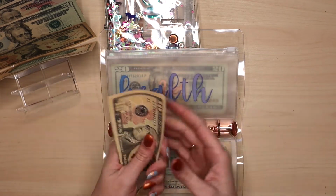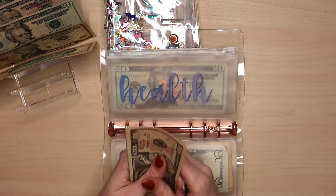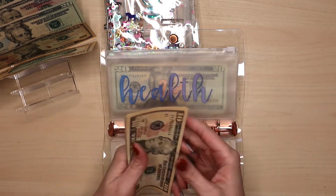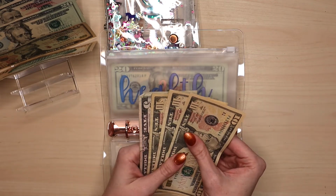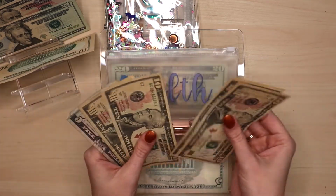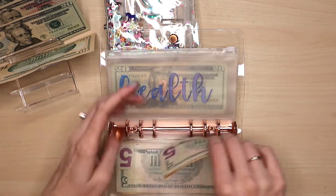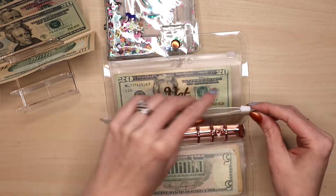Right now, the bills that we're going for, we're just working into our bills for the month, basically. So we work it into our monthly budget. But this ideally would take us and cover our health deductible at some point. Okay, so we're gonna add a 10 to that. So 10, 20, 30, 40, 45 in our health binder here.